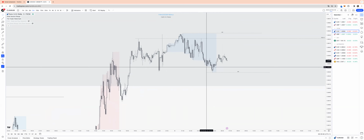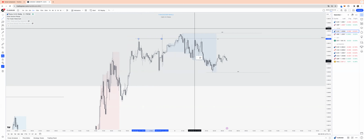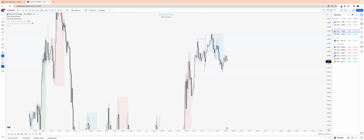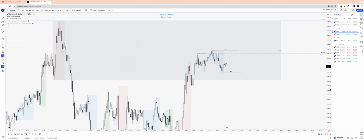But still got Asia highs. Oh, sorry. Asia highs above, so liquidity taken. And now we wait for Asia highs to be taken. And then we can look for shorts. That's my move for today. Because I always say, don't just take previous daily highs on its own. Don't just take Asia highs on its own.